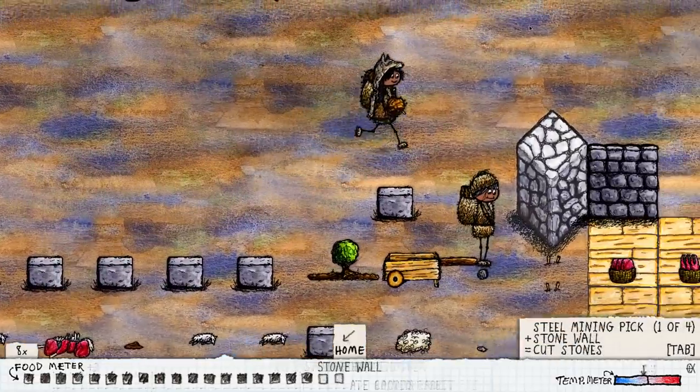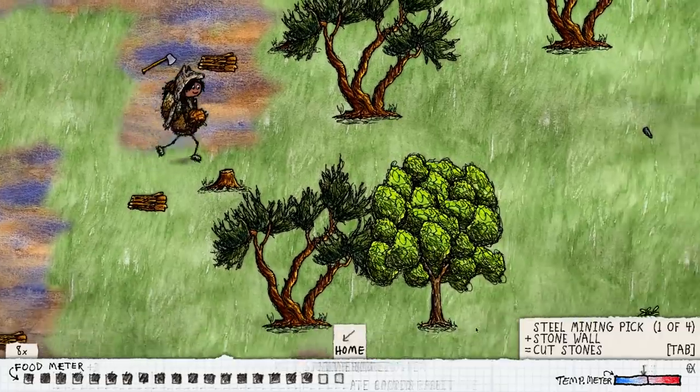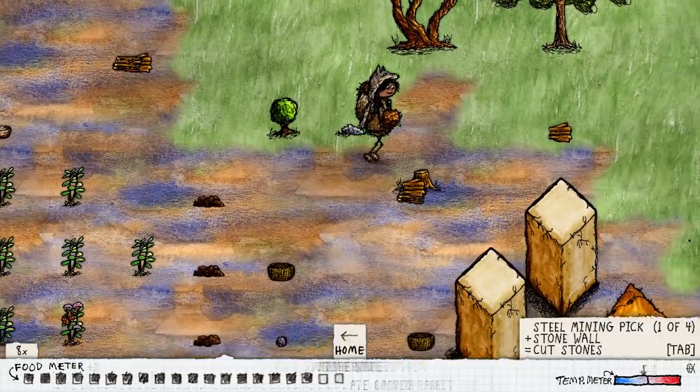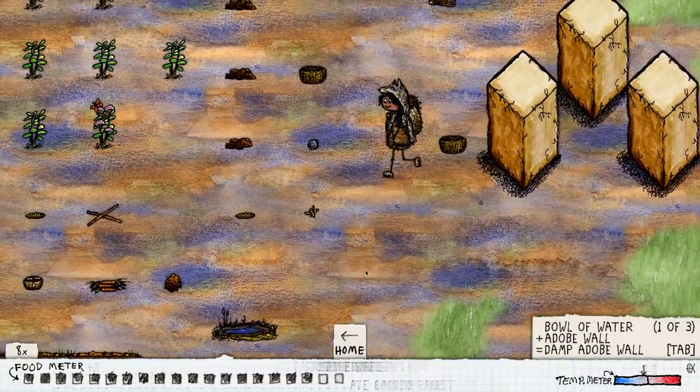Right, where was our altar again? On the right side of the village. The building is coming along quite nicely, I have to say. I do like that quite a bit. And we were over here somewhere, right? There we go. It's a beautiful sight. We have an altar. Praise be.